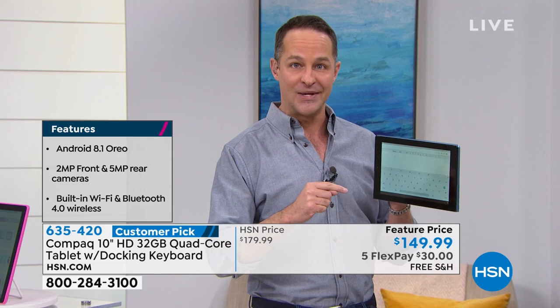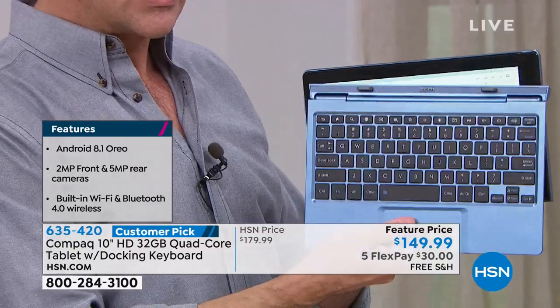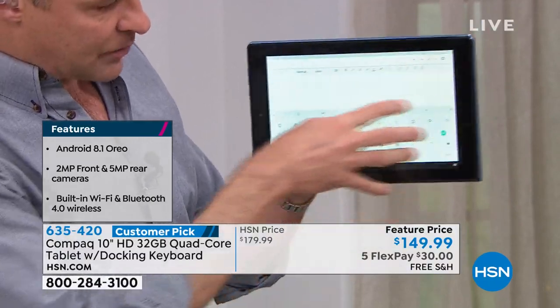So let's talk about that voice activation and the voice detection for just a minute. As Valerie just said, absolutely. There's the keyboard so you can type away when it's time to write a document or work on email or whatever. You've got a full keyboard. You also have a virtual keyboard at your fingertips.